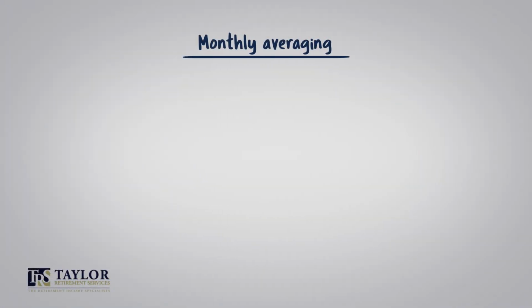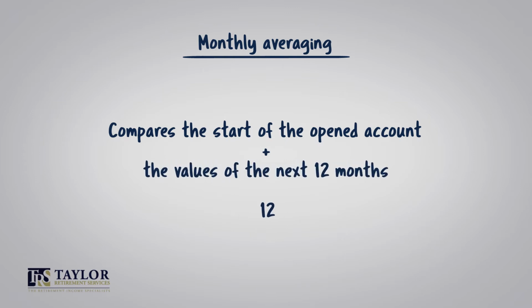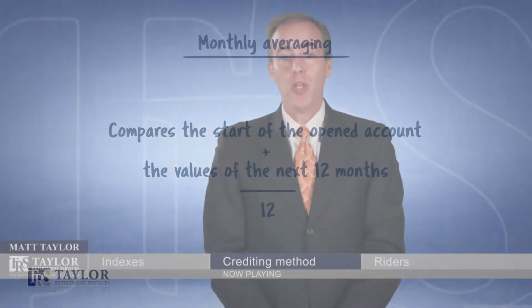So for folks who are concerned about that, the second crediting method is known as monthly averaging. With monthly averaging, they compare the start, where the account was opened, to the next 12 months' values all added together and divided by 12. So they compare the start to the average. So even though the finish point might be a fat finger day for you, it's only 1 out of 12 instances that they're looking at in calculating your interest.